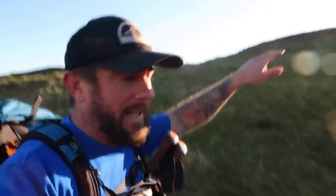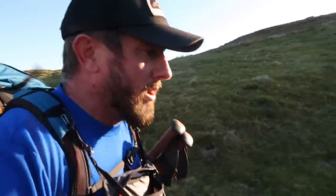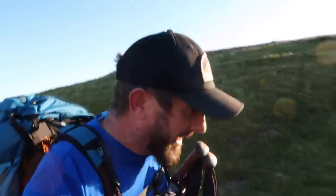Not been filming much because the wind's picked up and there were no more gates slowing me down, so I just got into a zone and I'm up here now, looking for somewhere on that side because the wind is coming this way, so a wall or just a divot or anything that'll give me a bit of respite from that. And hopefully I'll get a nice sunset.